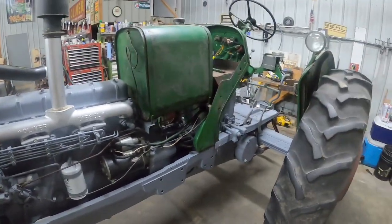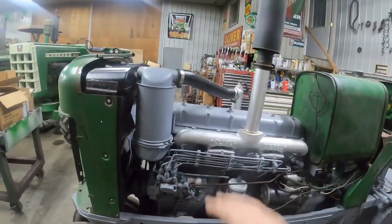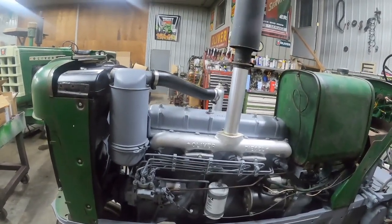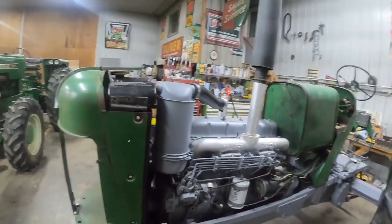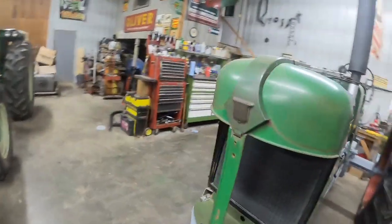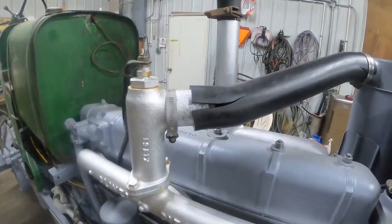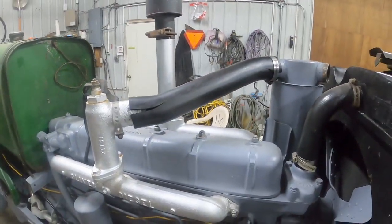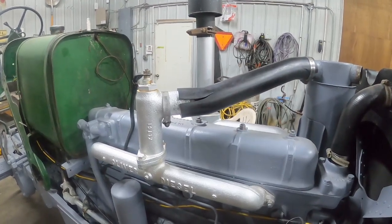So I thought everything was looking really good. The ferrules will be here tomorrow, getting that air cleaner hose on. And well, I'm pretty sure it's the original because he cleaned it up. And I come around to this side and I got a gift from one of my viewers, and I guess I get the chance to try it out now.